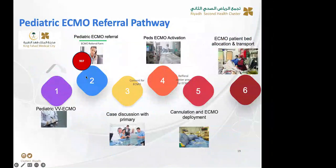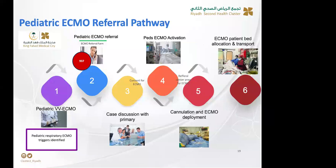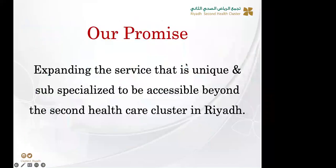So the patient has met the criteria. The patient is indicated for ECMO. What next? So next, the physician calls 937, and they discuss the case with the primary team. And once the primary team has a discussion and they do agree this patient requires ECMO, from then on, a consent is taken for the ECMO team. After the consent has been obtained, ECMO activation is ongoing, and then the referral for pediatric ECMO is started, and the team is deployed. The patient is then cannulated and brought back to our hospital. So our promise is to expand the service that is unique and subspecialized to be accessible beyond the second health cluster in Riyadh.